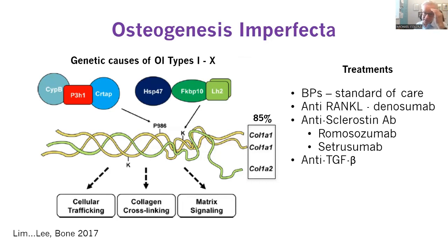First, most prominent is, of course, osteogenesis imperfecta. There are many causes of osteogenesis imperfecta, most of which are related to mutations in collagen itself. Then there is a whole collection of proteins that modify the collagen that also result in even rarer forms of osteogenesis imperfecta. Bisphosphonates really have become the standard of care. Bisphosphonates were started many years ago. Appropriately controlled trials were never done. They've come to be standard of care, but how to use them, when to use them, and when to stop them is really not clearly defined.